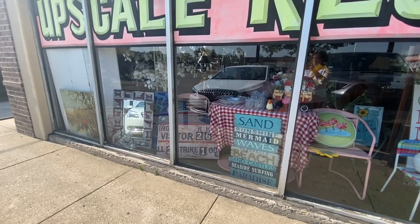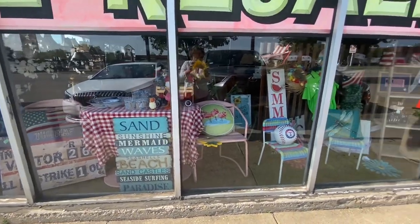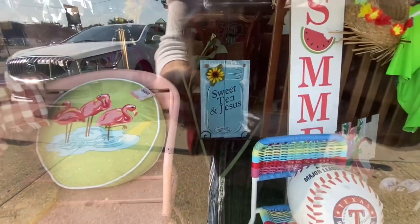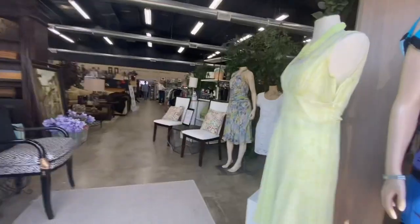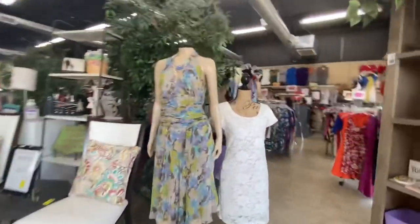Oh, they've got a cute little outdoor display. All kinds of red, white, and blue stuff for the summer. Love it, love it. Sweet tea and Jesus. Really, that's all you need. Ooh la la. That's a good summer dress. That's super cute. I like that.